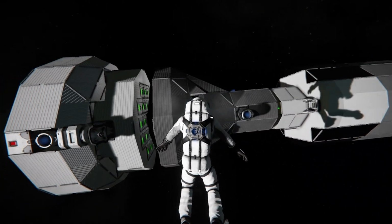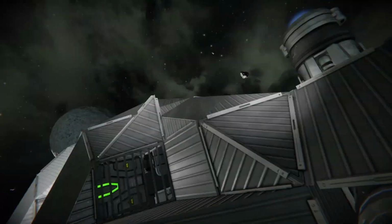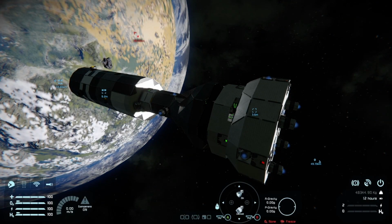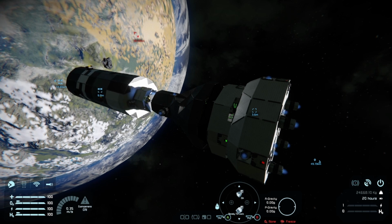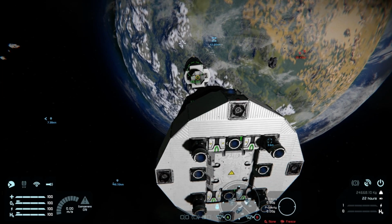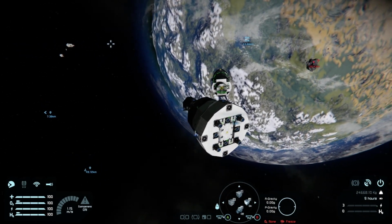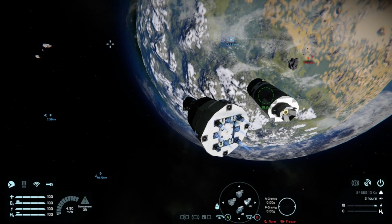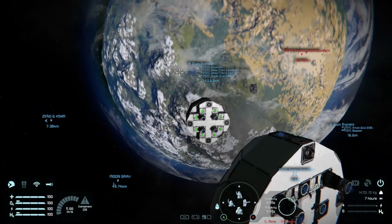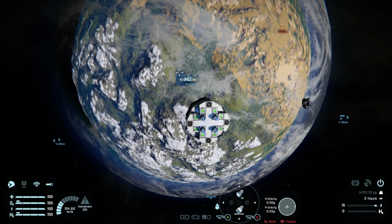Alright. Now we've achieved our objective. Let's just say we spent a few days up here. Time to head home. So we are undocking from the Agena now. Gonna dump our equipment module now. And gonna use our retro pack to deorbit. Alright, time to ditch the retro pack now.